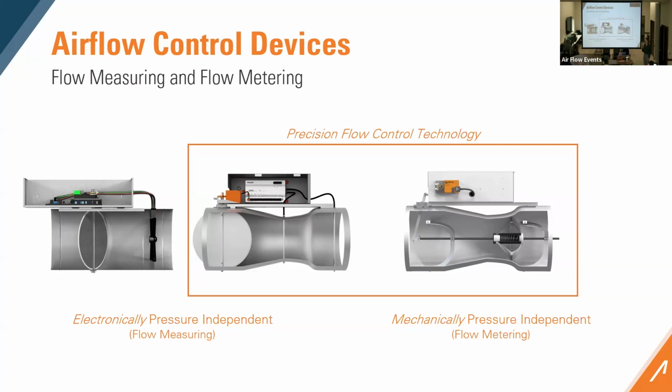And then we can see on the right, the internals of a venturi valve, and again, look very different from those other two devices. If you're familiar, we have a spring cone assembly that is actually acting independently of any controls, which is why we call them mechanically pressure independent flow metering devices. But again, we'll get into the details of how that actually works to regulate flow later on.